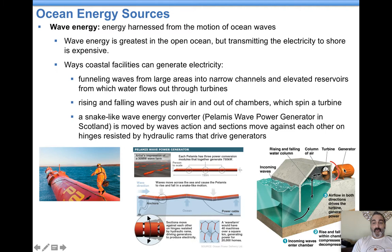So if you can harness the wave energy, the nice thing about the ocean is it's in constant motion. We just have to develop the technology to do this. It's expensive right now. It's hard to do. That's because we haven't taken the time and the effort to develop it.